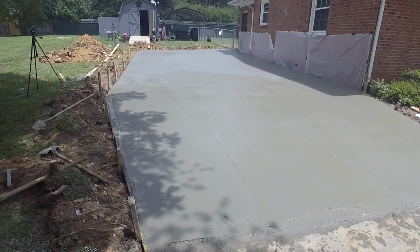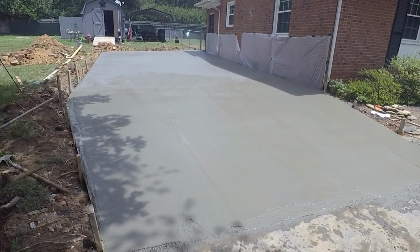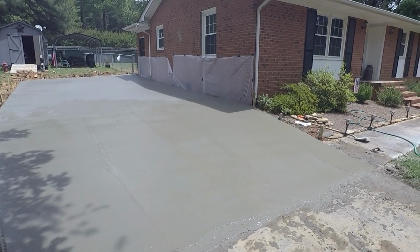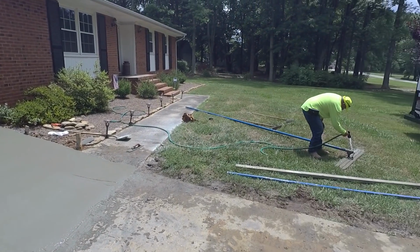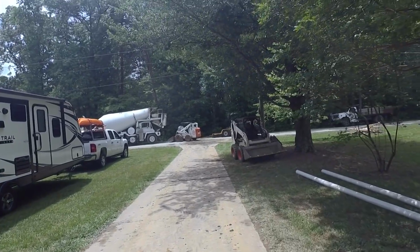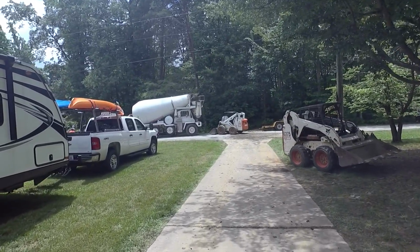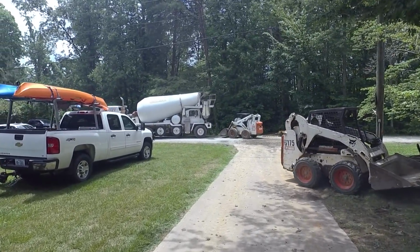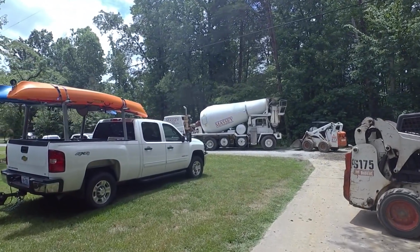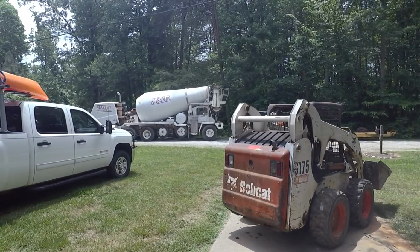Alright, the concrete guys just finished the second truck. That was another 4.5 yards, so that completes the pour. Now we're just getting cleaned up, and we're going to let that concrete set up a little bit. They brought a power float since it's hot out, and it's setting up a little bit faster than working with it by hand.